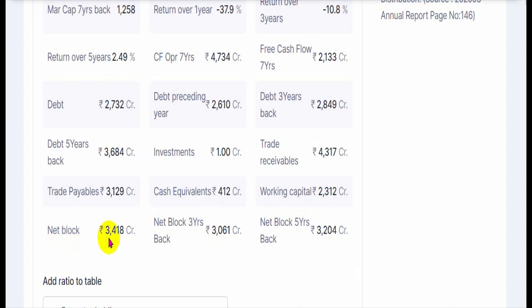It has fixed assets of around 3,418 crores. 3 years back it was 3,000 crores and 5 years back it was 3,200 crores. So the assets haven't grown that much over the years, and that is why we see a free cash flow of almost 50% against the cash earned in the last 7 years of 4,700 crores. So the company's assets are around 3,200 crores, quite a substantial portion, and the trade receivables are also very risky at 4,317 crores.